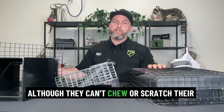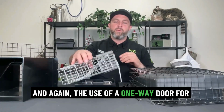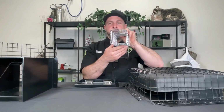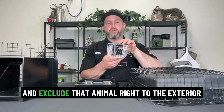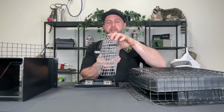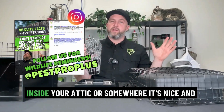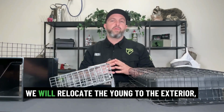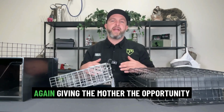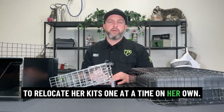Although they can't chew or scratch their way through our galvanized steel mesh, and again, the use of a one-way door for exclusion. The animals will vacate through, the door will open and exclude that animal right to the exterior. This is commonly used in the springtime when they have their first litter up inside your attic or somewhere it's nice and warm for them to have their young. We will relocate the young to the exterior, again giving the mother the opportunity to relocate her kits one at a time on her own.